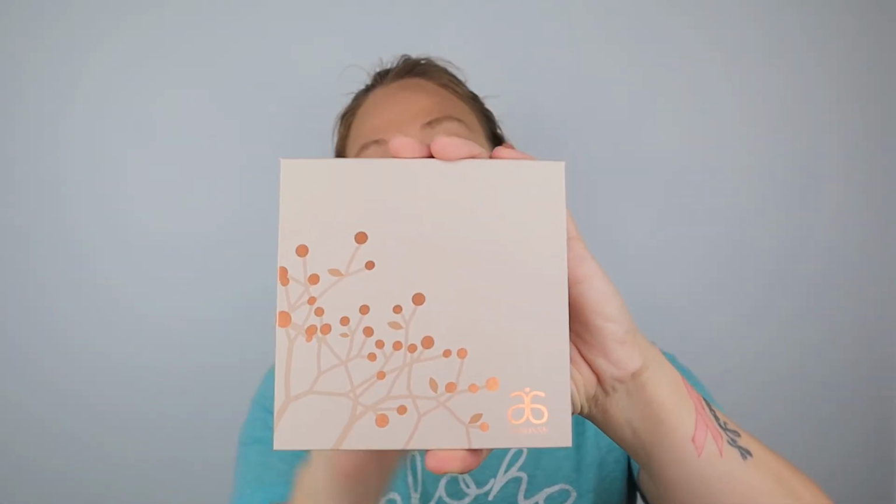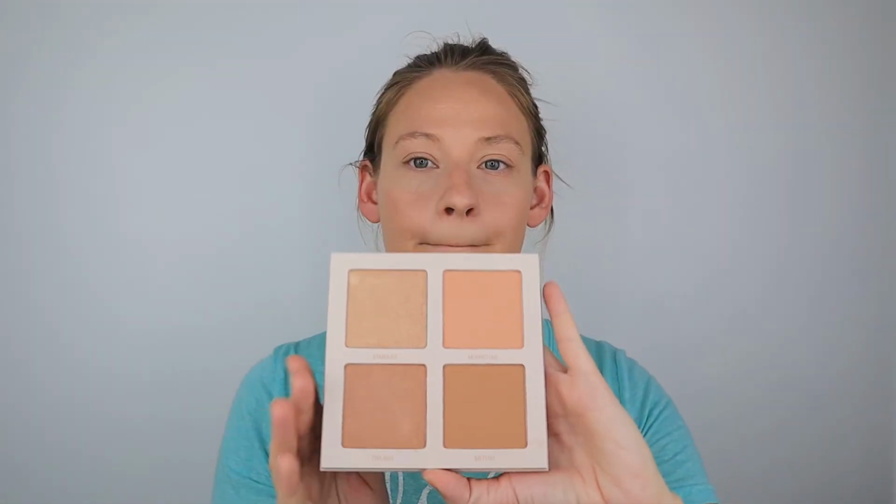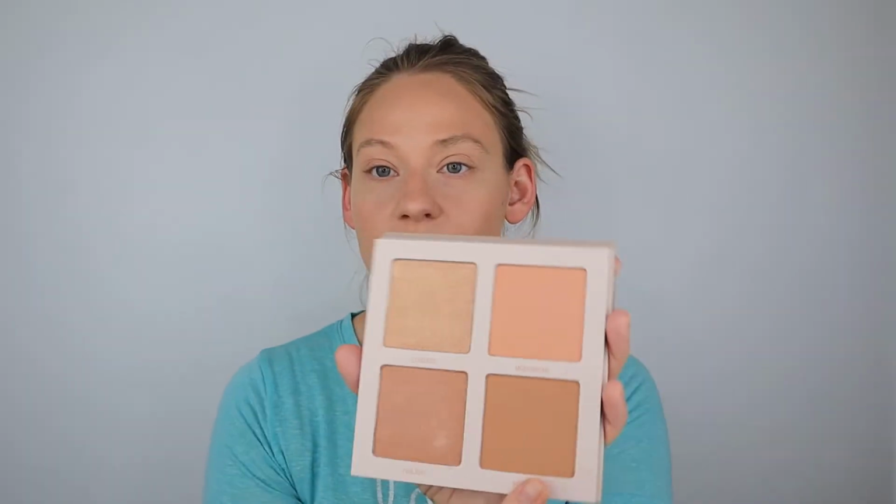Okay, so next is my all-time favorite contour palette. I was literally scraping by on my old one, so I finally got my new one. So this is what the packaging actually looks like, literally brand new. Here we go. Who am I in this video? Anyways, okay, so I'm just going to go in first with a contour, which is called Meteor. It's on the bottom right-hand corner if you're looking at the palette.